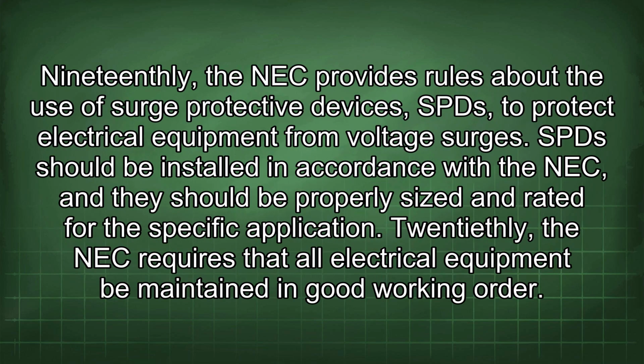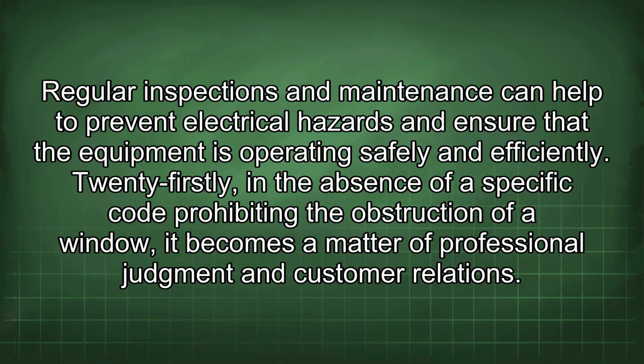19thly, the NEC provides rules about the use of surge protective devices, SPDs, to protect electrical equipment from voltage surges. SPDs should be installed in accordance with the NEC, and they should be properly sized and rated for the specific application. 20thly, the NEC requires that all electrical equipment be maintained in good working order. Regular inspections and maintenance can help to prevent electrical hazards and ensure that the equipment is operating safely and efficiently.